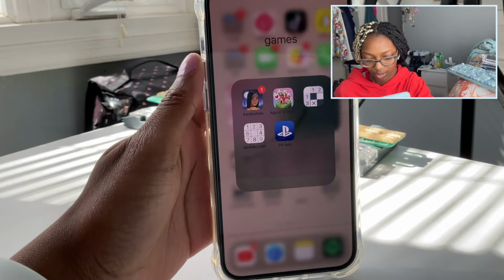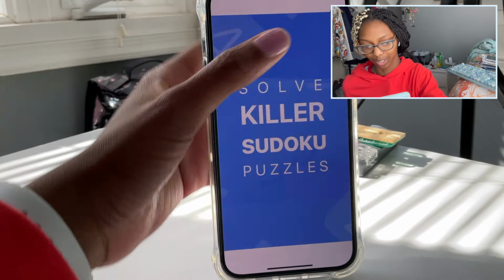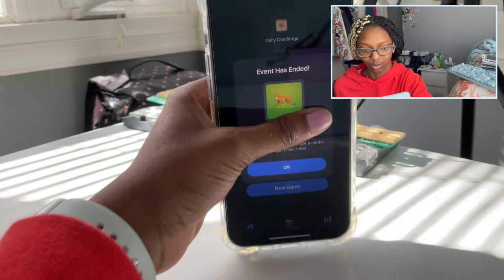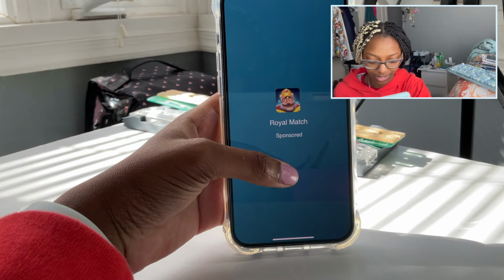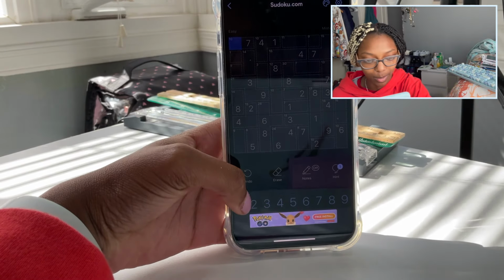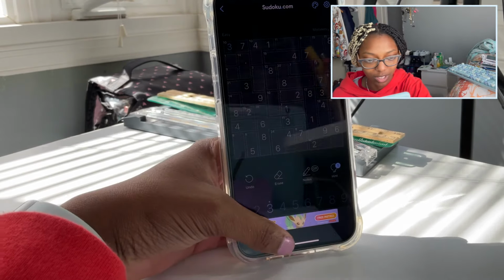Anyways, and then we have Sudoku, which is also another game that I get questions about. Although Sudoku is popular, a lot of people don't really know how to play it or don't understand it. I probably won't finish the game that I'm about to start. Definitely not, because it's all in different game modes. We're not even gonna touch that.